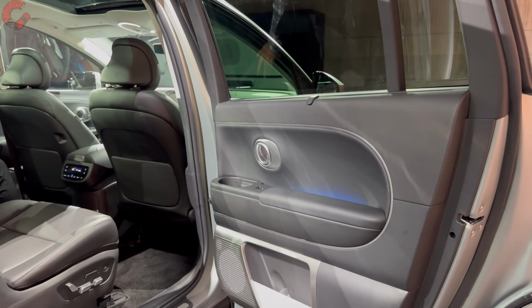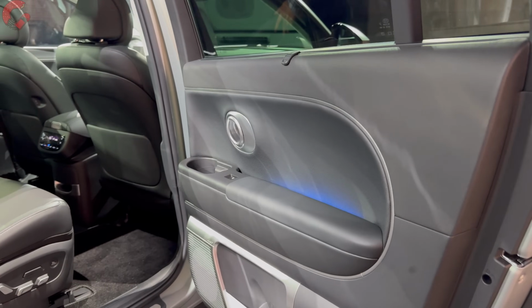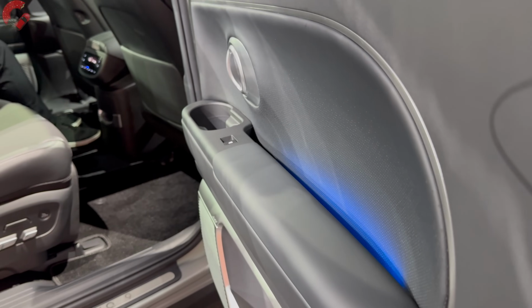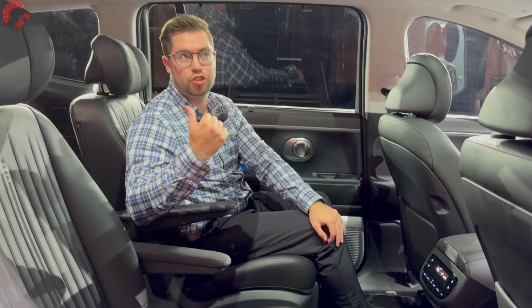We have rear window sunshades, which is quite nice. Also, nice floating concept, just like the front. We have bottle storage up in the very front. We also have ambient lighting, as well as this really cool speaker grille. But let's check out the third row.